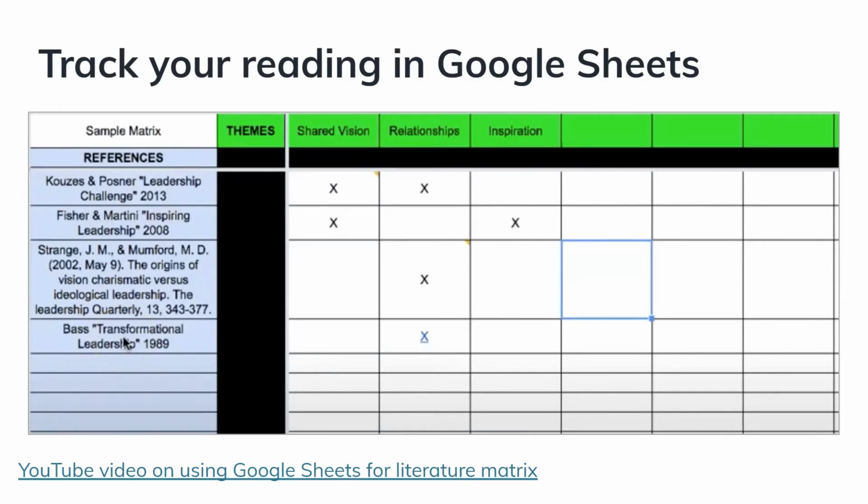And again, this is a YouTube video that you can look at. So these are often called a research matrix or a literature matrix. If you look it up on YouTube, there are a lot of videos of researchers showing how they've set up their literature matrix in either Excel, Google Sheets, or some other software.